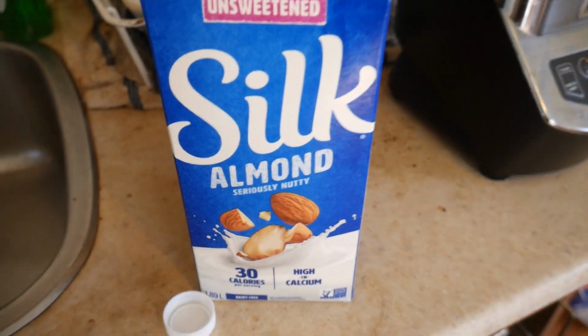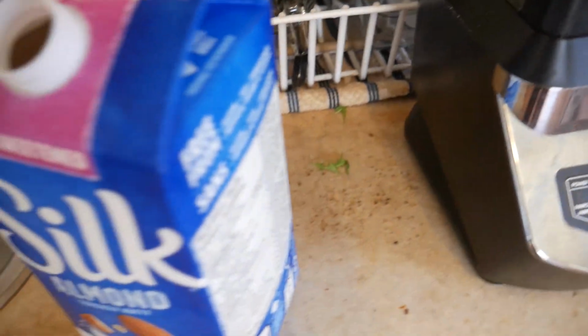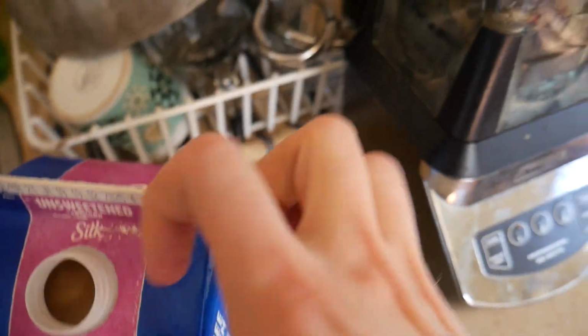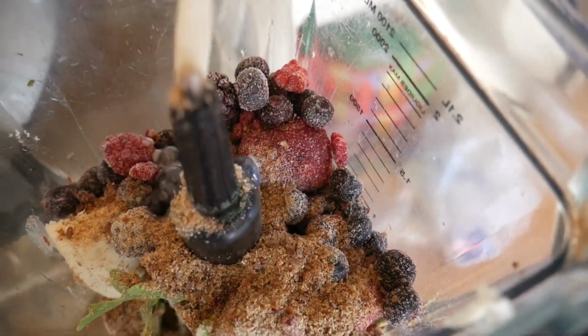And next up we're going to use some almond milk. You can use almond milk or water or coconut milk, whatever you want, and I'm going to use about 2 cups here. The more almond milk you use, the more liquidy it will be, like juice, and the less you use, the thicker it'll be. I usually use a lot of almond milk because I like to make my smoothie a little bit on the thicker side, but it's up to you guys how you want to do it.